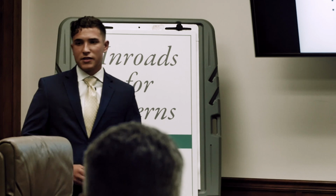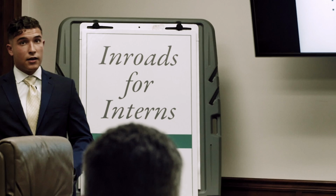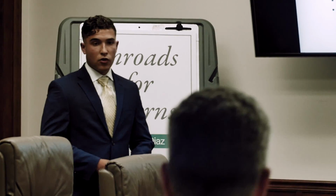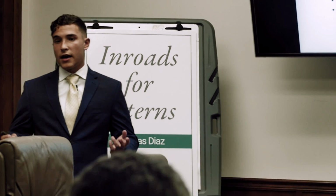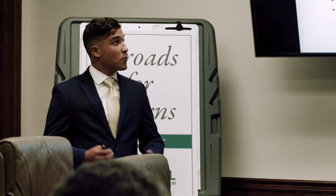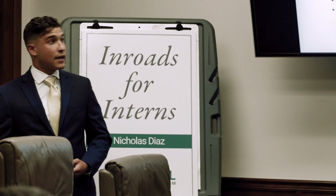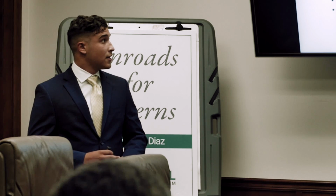So what have I taken away from this internship? As this project showed, a lot of Lean Six Sigma was taught to me. I learned about DMAIC, which is the process that I use to go through this project. 5S, about safety and cleanliness in the work cell. Timwood, identifying the different types of waste that you have in your work cell. Process flow mapping, taking a capability analysis, time observations, mapping your layout, and Gantt charts to monitor your process.